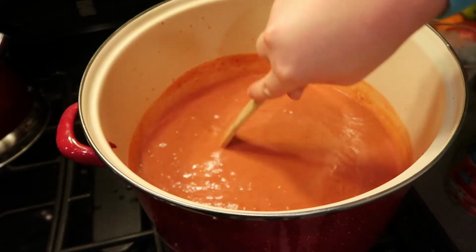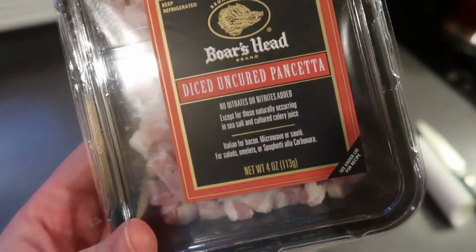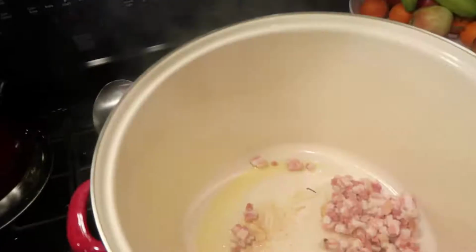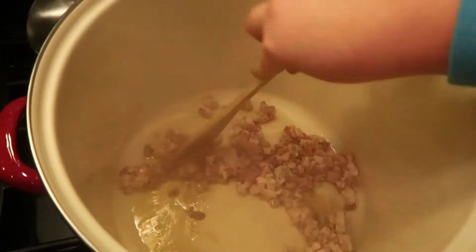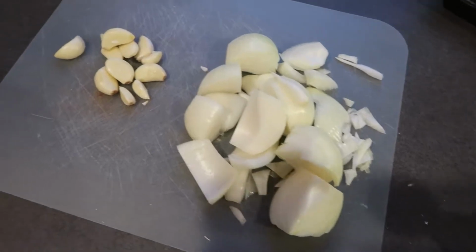I'm adapting a recipe that I found on TikTok to make it PCOS friendly because I try and make all my meals gluten and dairy free. But I'm starting with 2 of these packages of pancetta. They're 4 ounces each, so 8 ounces total. I'm just adding that to my big stock pot with a little bit of olive oil and starting to render the fat out of that.